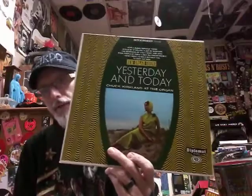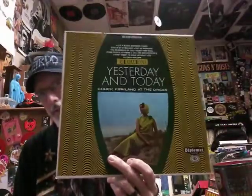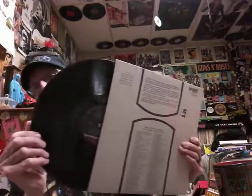Chuck Kirkland at the organ, Yesterday and Today, New Organ Sound. This is a great cover, look at that. It's one of those little eyeball tricks. I don't know what they're called. They try to be on Diplomat. That's a rough record right there. Rough around the edges, literally.